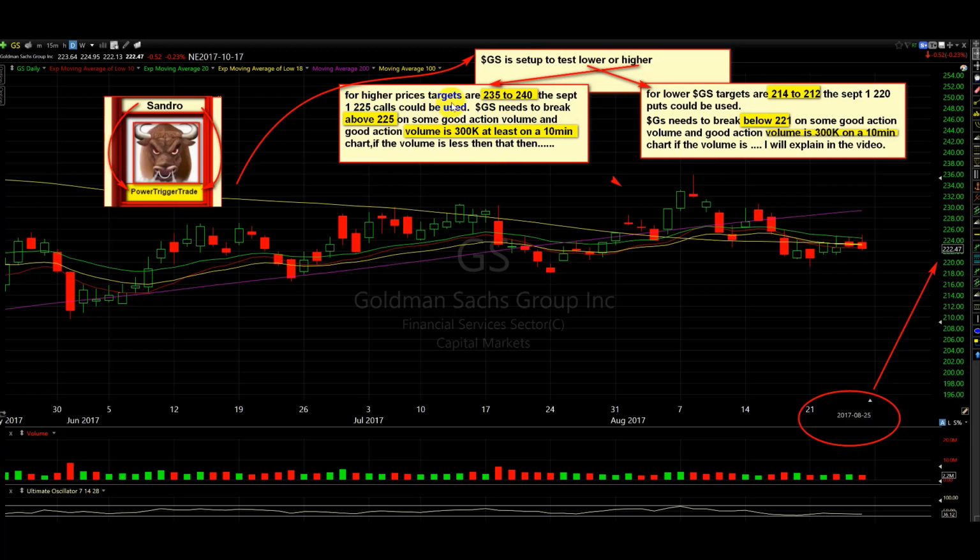So for higher prices, targets are 235 to 240. Listen, if this wants to go higher, it'll pull up the market along with it, right? The September 1 225 calls could be used. So GS, first of all, needs to confirm it. GS needs to break above 225 on some good action volume, and good action volume is 300K at least on the 10-minute chart.